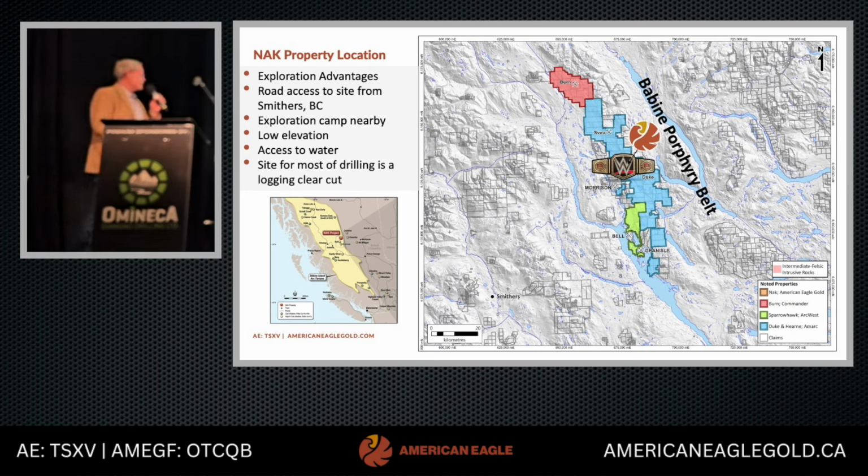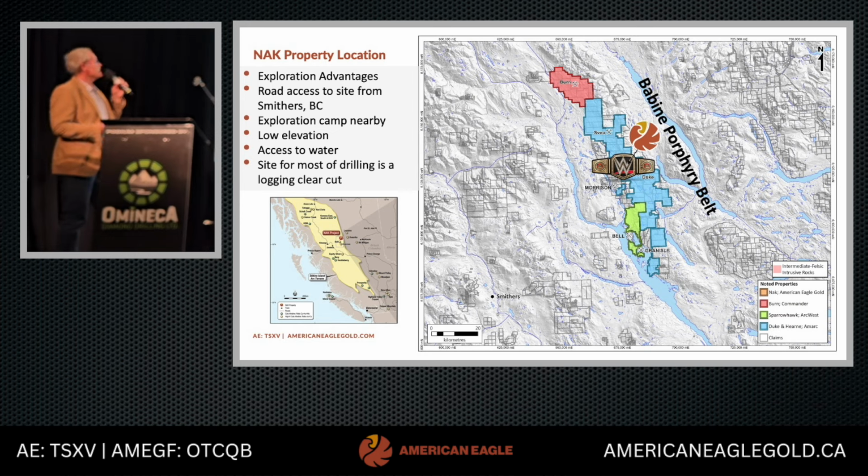So here we are in the Babine Porphyry belt. It's an Eocene belt, and it's getting quite a bit of attention lately. We've got some good neighbors up that way. First of all, AMEGF has a very large land position. You can see, relative to us, a very, very large land position, but ours is actually sufficiently large. And then some other neighbors that are well funded. AMEGF is well funded by Boleyn, so it's going to get a lot more attention here shortly, and Freeport is helping out the guys farther north.